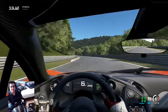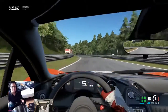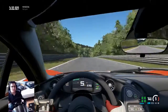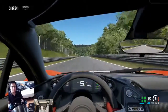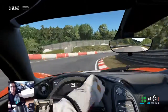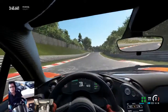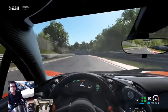we have to lift off here a little bit just for this tight left hand kink. Very easy to get wrong, but we're back on the power, going through it and down into the hairpin for the carousel now. And going into third, nice and easy, slow in, fast out. Back on the power as you go up to the carousel now.